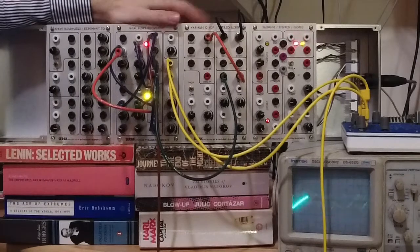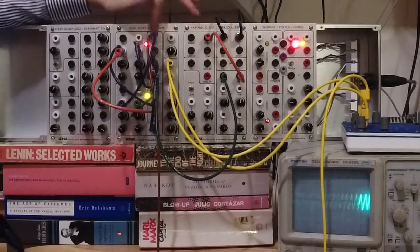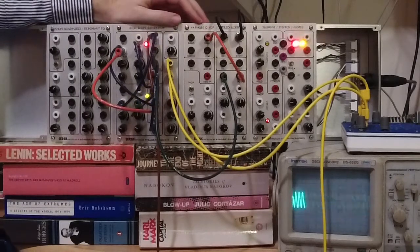I'm going to run this through the filter and add the filter in to see what happens.